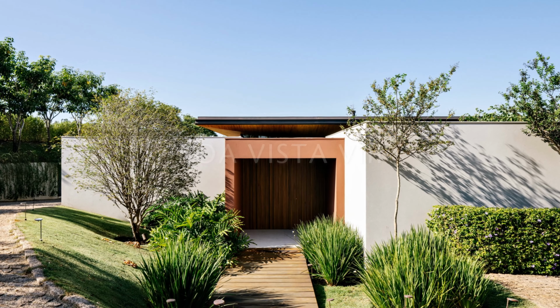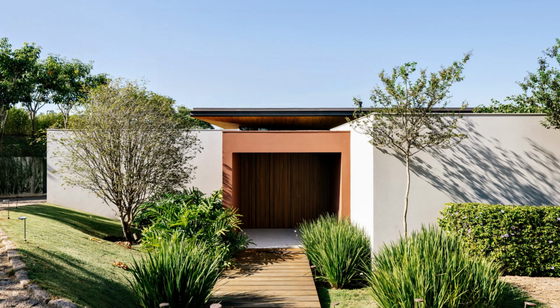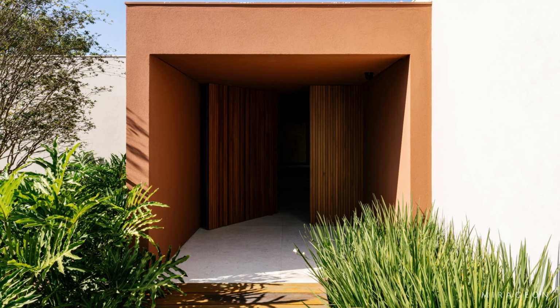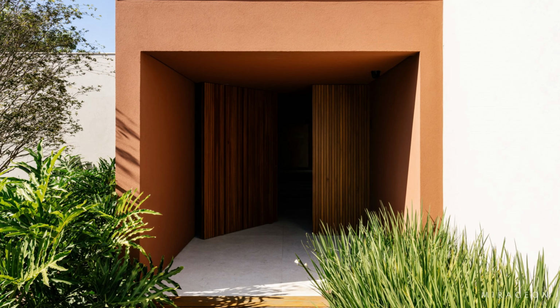An entrance hall with an orange-ochre hue stands out amidst the white volumes, connecting them. Demonstrating its function through color, the Boa Vista VIII house's layout is composed of two perpendicular rectangles.